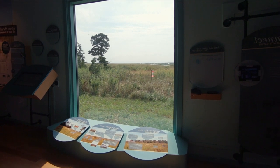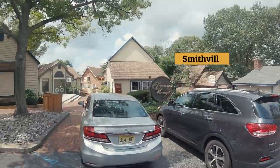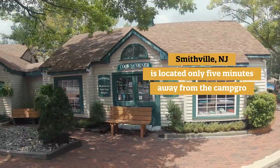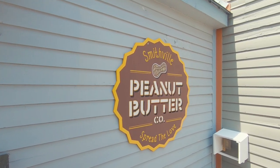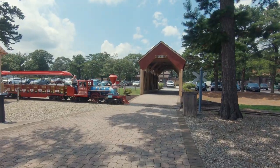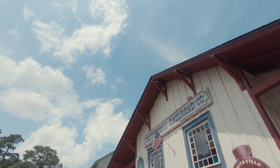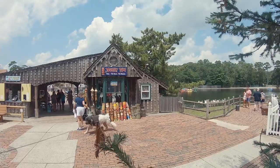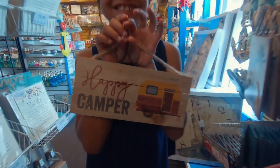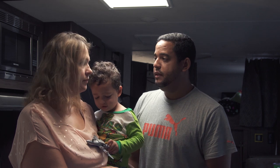And then after that, we went to the little town of Smithville, where they have these really cute little shops. Bakeries, eateries, little boats that you can take out. We really enjoyed our time there. That really made our trip to this place fantastic. The kids enjoyed it. A lot of people were walking around with their dogs, and we just had a really good time there. So overall, we like the place.